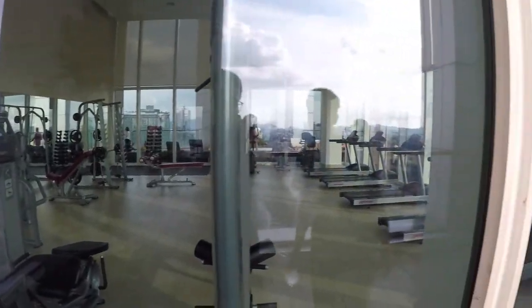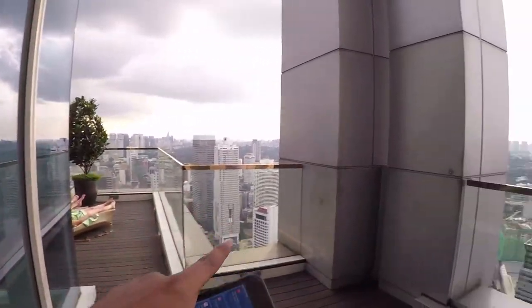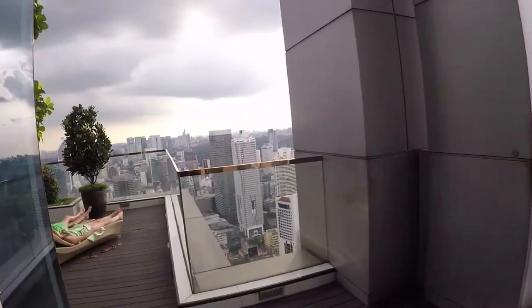Talk about a gym with a view, man. You get a workout here and check out the view. Look at everyone viewing from the side.